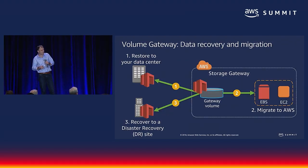We talked about using the gateway and snapshots and clones, so here's sort of a pictorial of that. You can take a volume that you've created through the gateway and restore it back to your primary data center maybe. Maybe you're trying to go back to an older point in time on a volume because you need to recover a file from it. So you can take a snapshot, create a new volume, pull the file off it, and then dispose of the copy of the volume that you have.